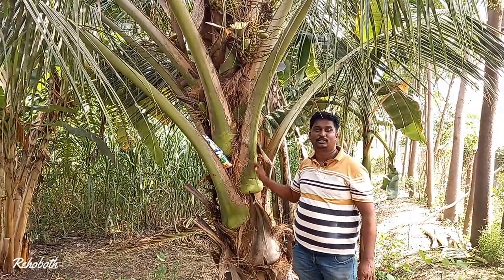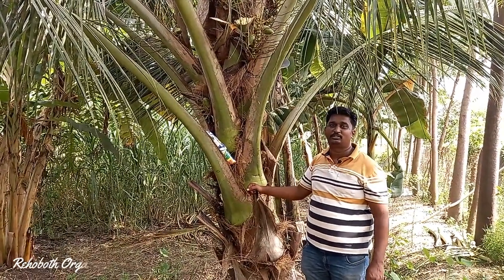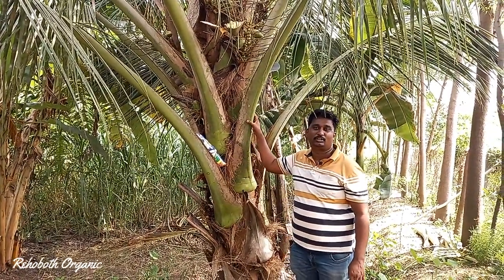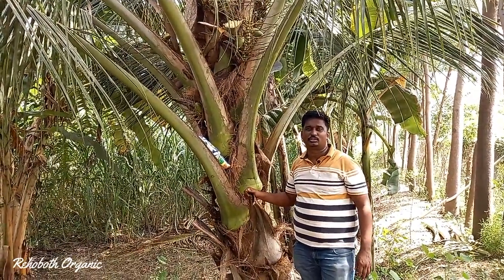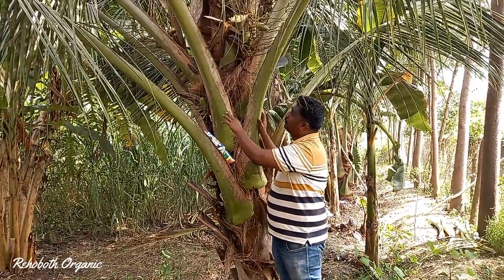As you know, this rhinoceros beetle is a common attack on the coconut tree, so the best way to stop the attack is applying salt, which is an organic way of stopping. These rhinoceros beetle attacks are very dangerous to the coconut trees. Generally it attacks and eats the frond of the tree.